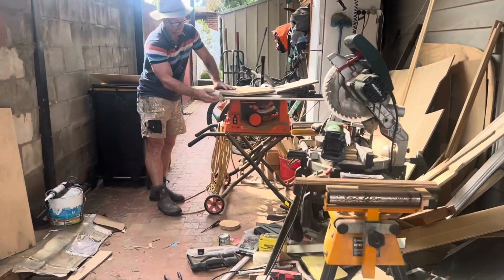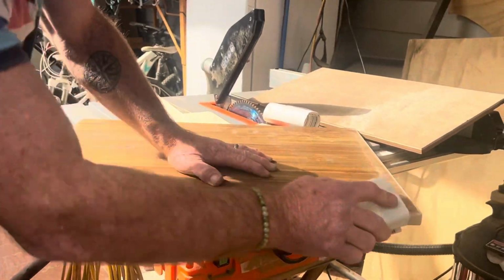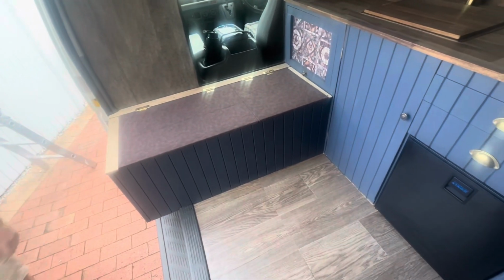What's going on over here, Jason? Just putting the finishing touches on the little table. Table, look at that. Oh, very nice. Ta-da.